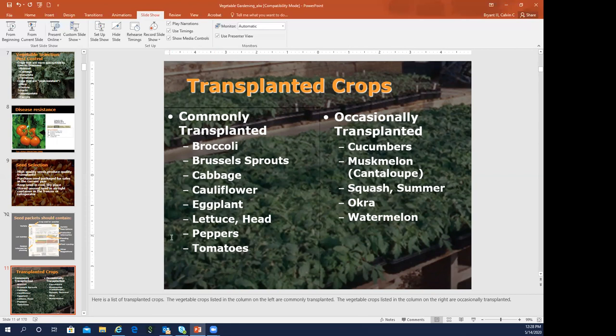Now, some of the ones that are occasionally transplanted would be some of our cucurbits. You'll always see at the garden centers cucumbers, cantaloupes, watermelons, okra sometimes, that they have available to sell you as transplants.